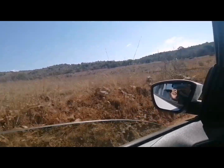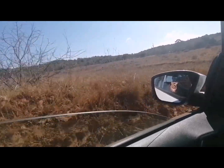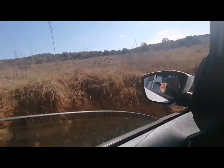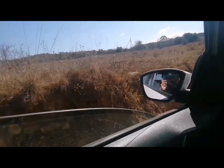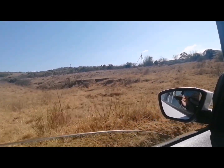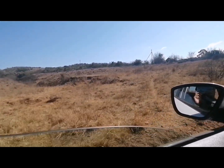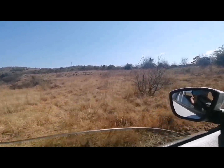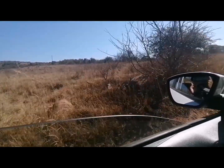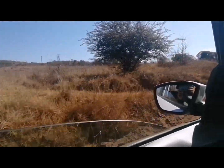How big is this place? This place is huge. And there's like three camps. This is one camp with no animals that could actually kill you, except lions. Yeah, they're in a different camp. Oh, so this is the safe side. Yeah. Okay, good.